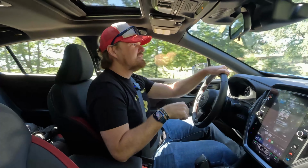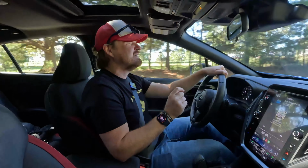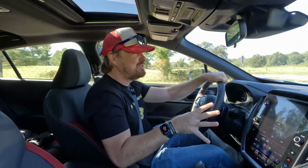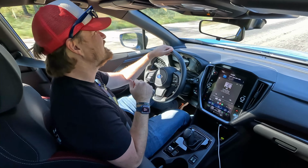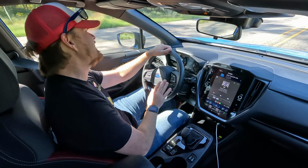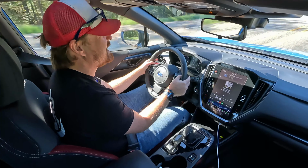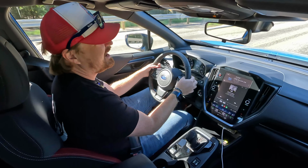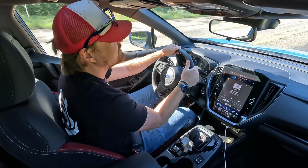So let's talk about this CVT. It is absolutely not the worst CVT. I've been in some vehicles where that is like the kiss of death, but in this one, it's not as bad as it would seem because we have Subaru's Intelligent Drive. You do actually get paddles on the backs of the steering wheels for an 8-speed simulated sequential mode where you can row through the gears if you want yourself.